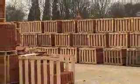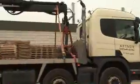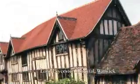The tiles are then taken out to the stocking yard, awaiting the orders, and then out to grace rooftops all over the world.